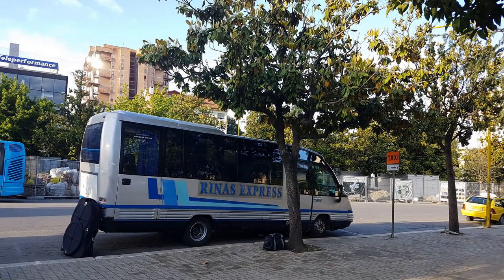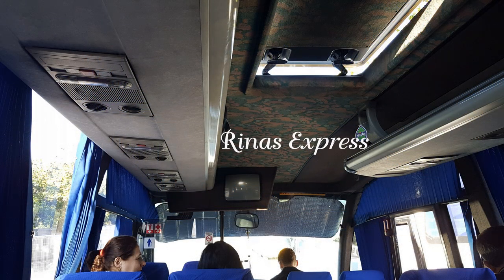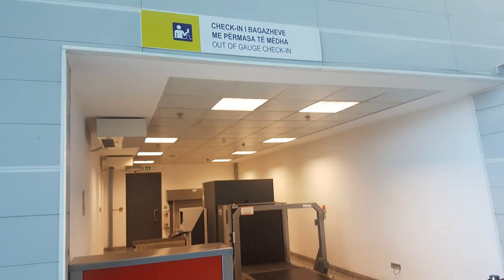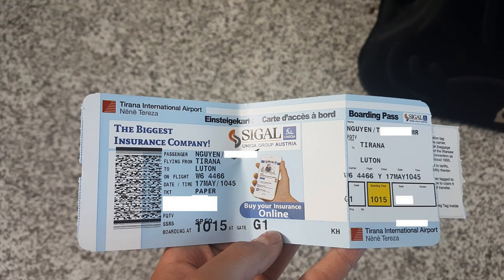So every journey must end at some point, and today is the 10th day of my trip, so I'm taking the Rinas Express at the moment to Tirana International Airport to catch my flight back to the UK at 10:30 this morning. So thank you again, Albania, for giving me such a great and unforgettable experience.